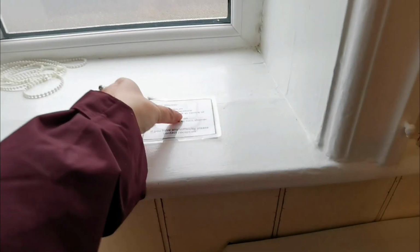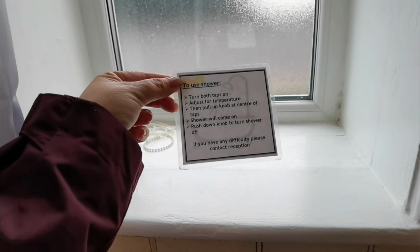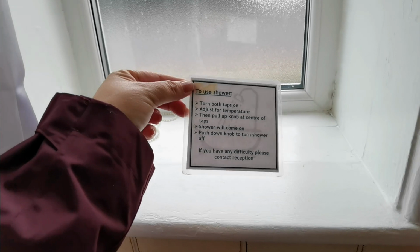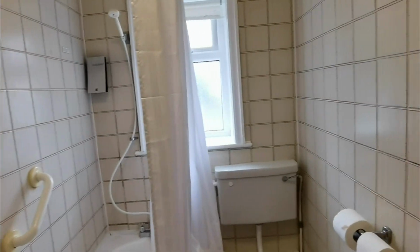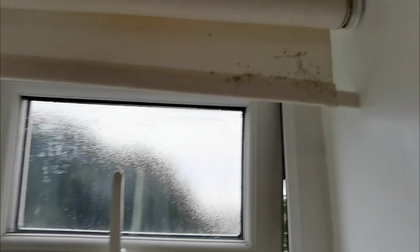And then you've got toilet brush there, and also you've got the shower information there. So yeah, as I said, there's been a little hook off. As I said, oh, that looks a bit manky. Probably again with mould from the bathroom. But yeah, that looks a bit manky.